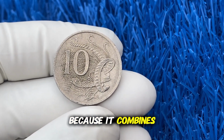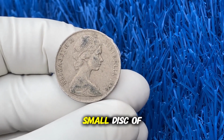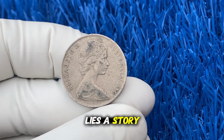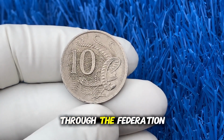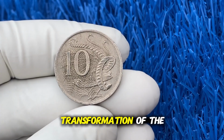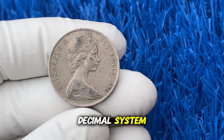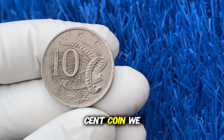The Australian 10-cent coin is one of the most fascinating pieces of modern currency in the Southern Hemisphere because it combines history, artistry, culture, economics, and national identity into a single small disc of metal that passes through the hands of millions of people every single day. Yet behind this humble coin lies a story that stretches across centuries, from the earliest days of British colonization of Australia through the Federation of the Australian States in 1901 and, finally, into the great transformation of the mid-20th century when the country moved away from the old system of pounds, shillings, and pence and embraced the decimal system, a reform that forever changed the nation's currency and gave birth to the 10-cent coin we know today.